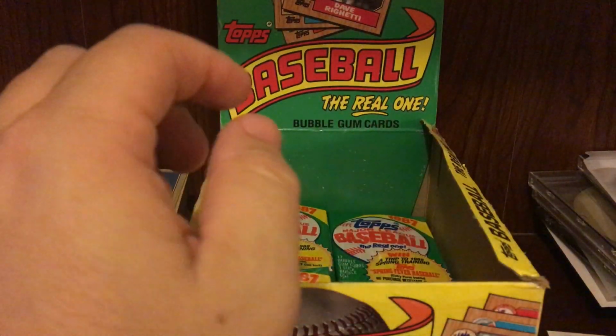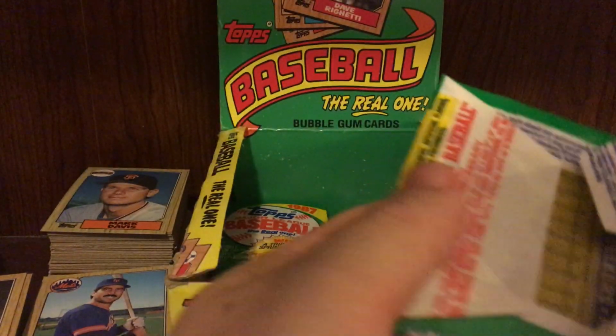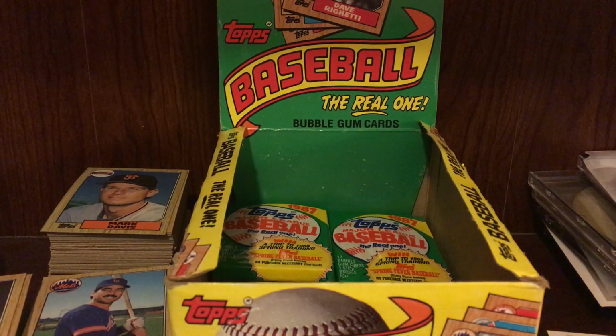I bought some 93 Fleer Ultra, which I can't find much on that set. If you know anything about it, shoot me a line down in the comments below and let me know what you think about it. I bought a 91 Upper Deck box, and I bought all these for like $5 a box, so I was pretty happy with it. Like I said, we'll break them just for you guys to watch.